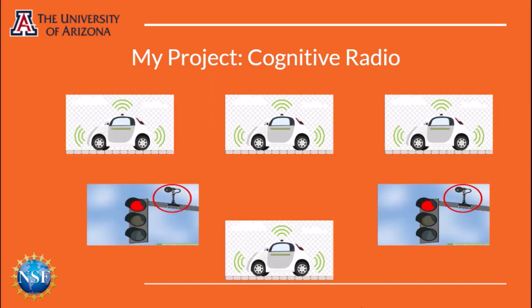An ideal environment is one where a given autonomous vehicle can both send and receive messages with the world around it, which would improve the efficiency and safety of the roads in the future.